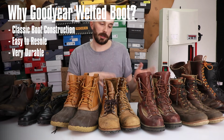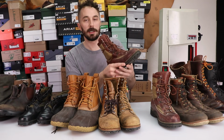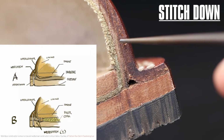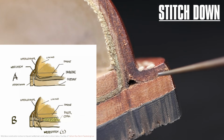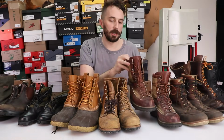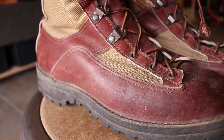So its sister construction is the stitched down construction. A stitched down construction is basically the same thing, but instead of having an extra piece of leather that wraps around the boot, they take the upper of the boot, and instead of tucking it under and sewing it to the welt, they flange it out and stitch that to the outsole. So it's a little more simple construction. A lot of people don't like it. There's some pros and cons associated with it, but either one of those I like, and maybe I'll make a video in the future comparing the two and kind of my opinions on it.